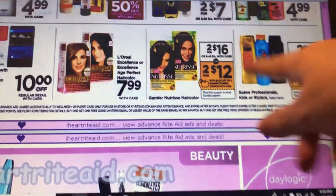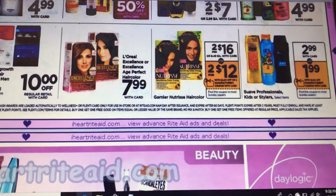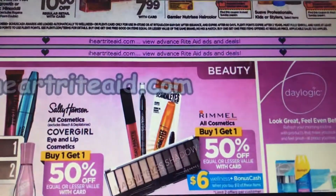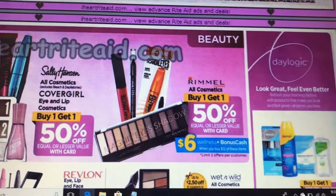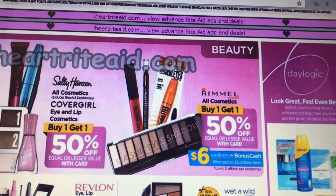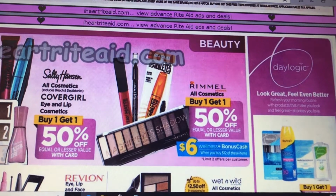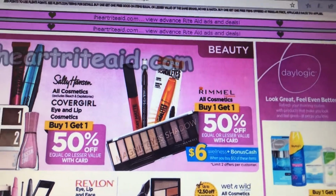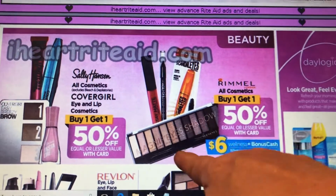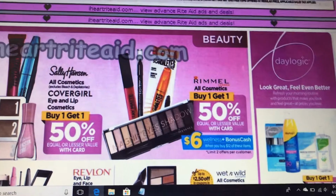And right here, if you need some of this hair products, there's $1 coming, so make it $1.99. Rimmel's right here is buy one, get one 50% off. If you have them $3 coupons that were printing from coupons.com, that would make it a good deal. I used all mine at Walgreens. Unless they reset, I probably won't get that. But on the coupons.com app, you can get $3 back for the eyeshadow.